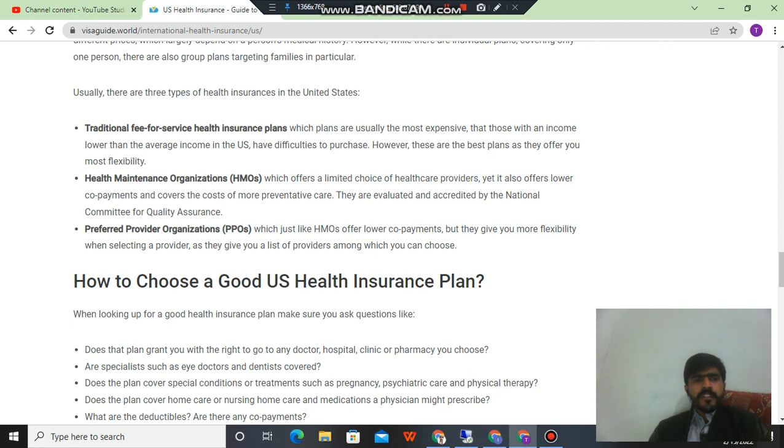Health maintenance organizations, which offer a limited choice of healthcare providers, yet also offer lower co-payments and cover the costs of more preventive care. They are evaluated and accredited by the National Committee for Quality Assurance. Preferred provider organizations, which just like HMOs offer lower co-payments, but they give you more flexibility when selecting a provider, as they give you a list of providers among which you can choose.